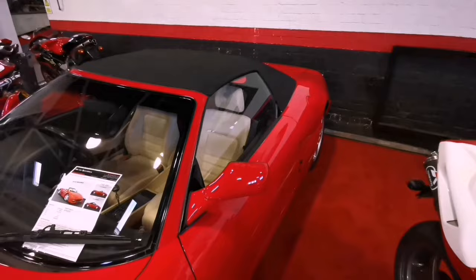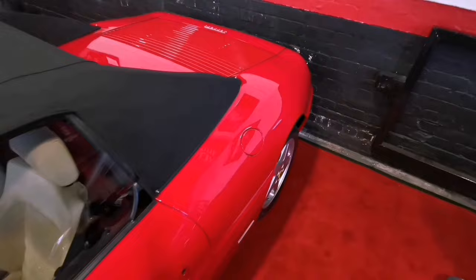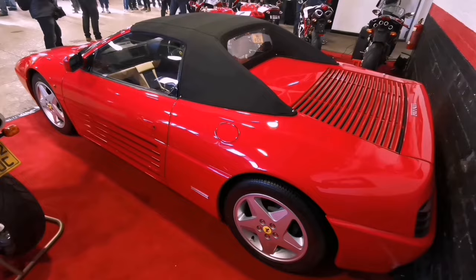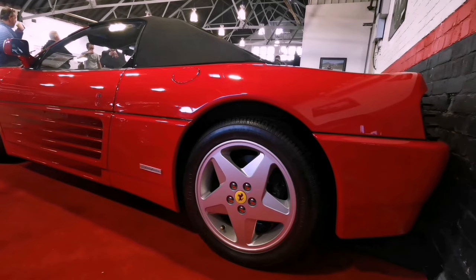So believe it or not, this car did not get a good reputation in the Ferrari world. Apparently at the time it underperformed, and not many people liked the looks or the styling of the car. I think it's fantastic. It looks like a combination between a Testarossa and a 355. Just look at the intake on the door. It's what you see on the Testarossa.